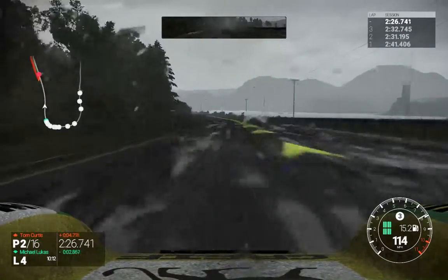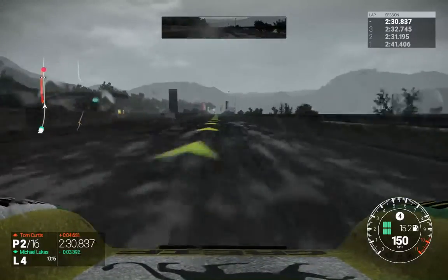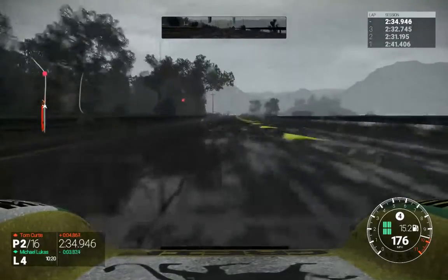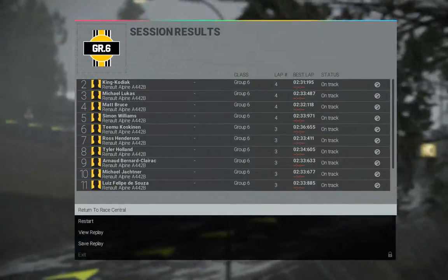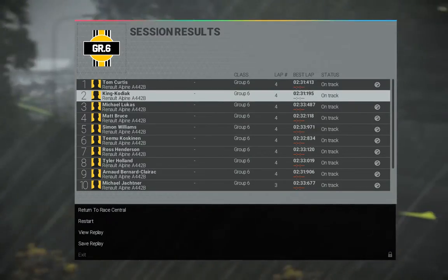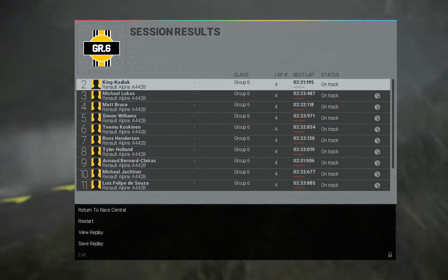And that is the end of this one. What a glorious car! Not a nice livery, but that 2:31 was my best, and it was valid. So that just beat the guy in front of me. I was quickest of the bunch.